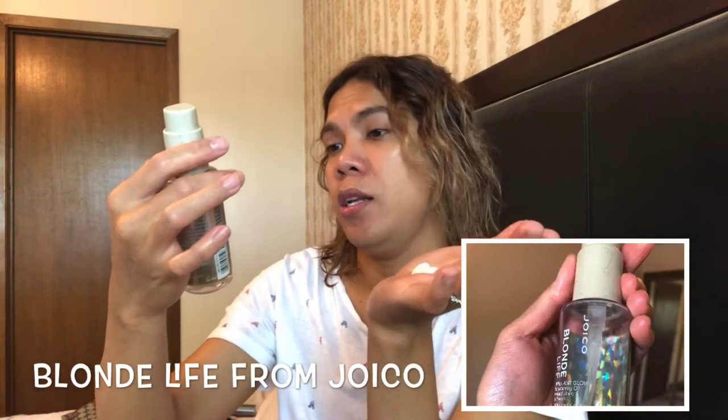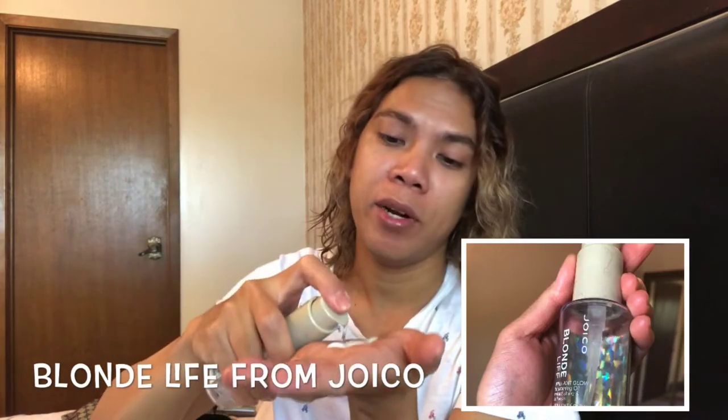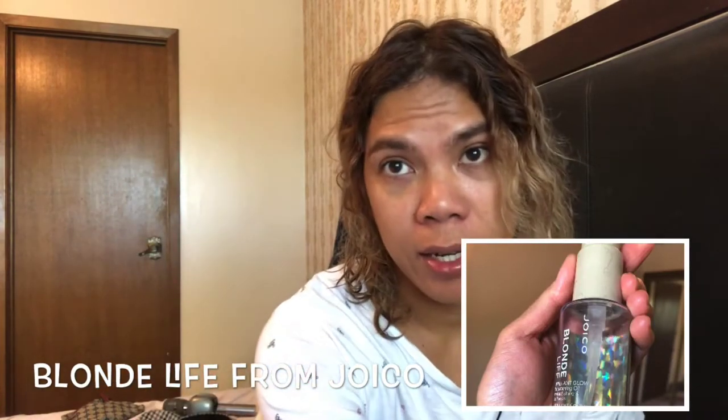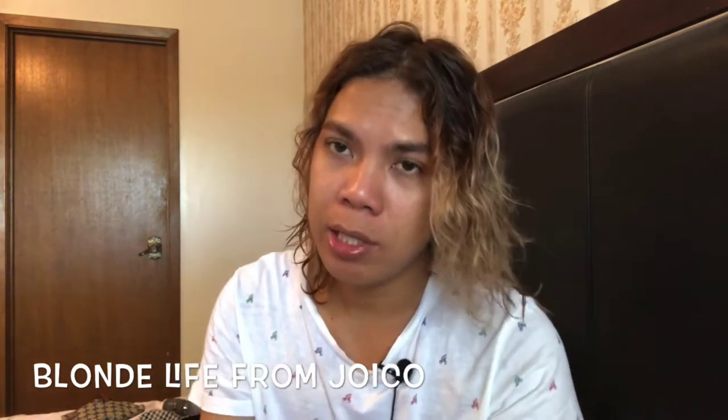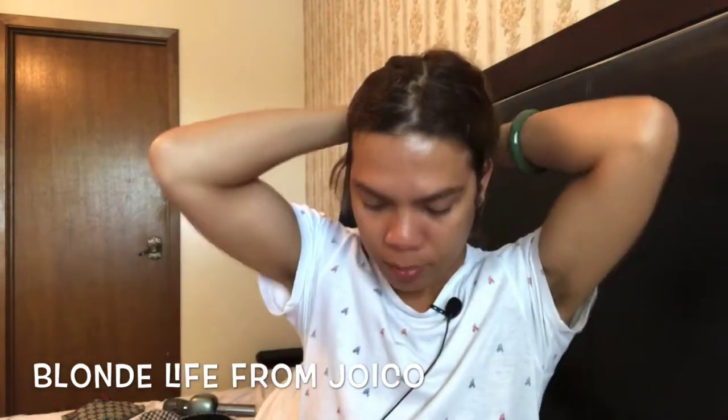And inalagyan ko siya ng oil from Joico. Ang tawag dito is Blonde Life. So para to sa mga blonde hair like mine, na ilang beses lang na-bleach, so it turns to blonde. So yun yung nilalagay ko, especially dun sa ends. Concentrate natin sa ends.